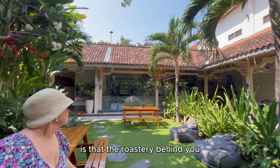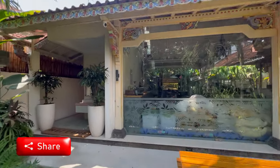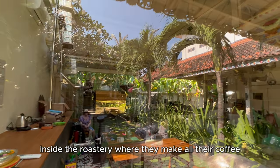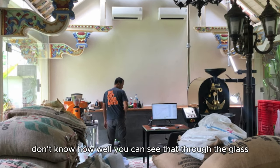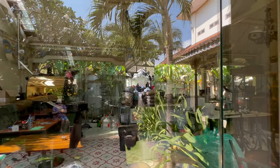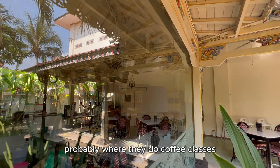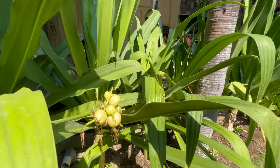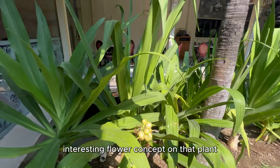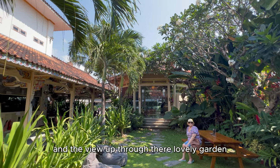Is that the roastery behind you? Yes, it is, if you'd like to go and have a look. Inside the roastery, where they make all their coffee. I don't know how well you can see that through the glass. New seating available through there. That's probably where the coffee classes are. Coffee grinding, how to make coffee. Interesting flower concept of it. And a view up through there, lovely garden.